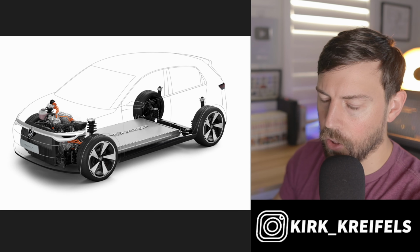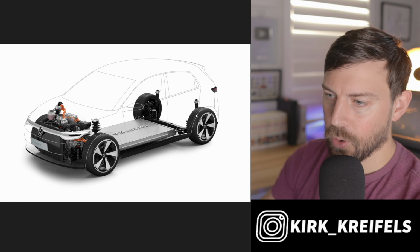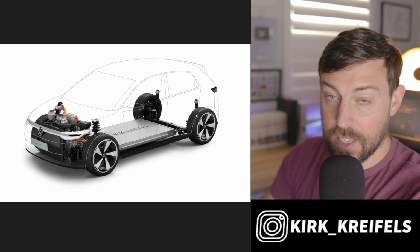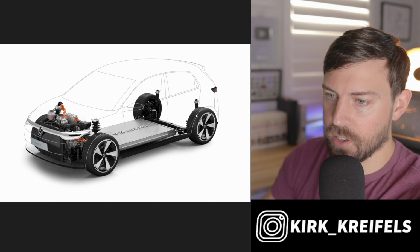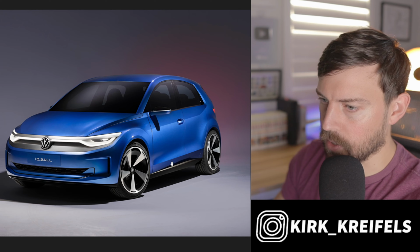Of course, that comes as no surprise, and it's such an affordable vehicle. They're planning on selling this thing for 25,000 euros, which by the time it comes to the United States, I would assume it would be about $25,000. Looking at the design, I think it's cute. It looks like a little Volkswagen Golf or Rabbit.